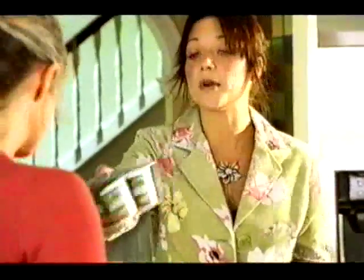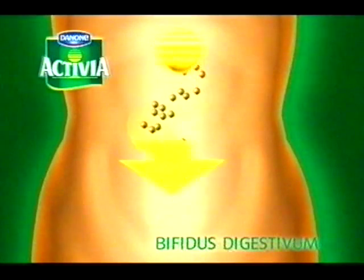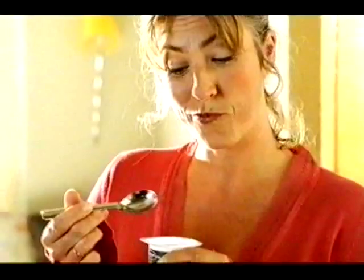Hi, Mum. Hi. You all right? Just feeling a bit bloated. Yeah, I get that sometimes. You wouldn't believe all the stuff I tried to help make myself feel better. Now I'm eating one of these Activia every day. It contains something called Bifidus Digestivum, a unique culture from Danone which is clinically proven to help improve your natural digestive transit when eaten every day. Activia. Actively good.